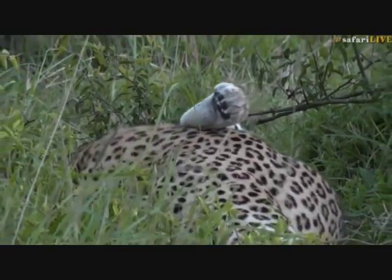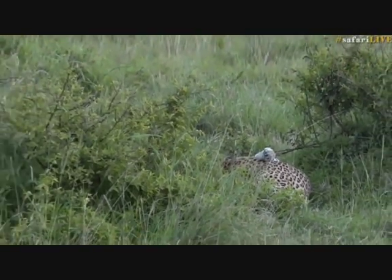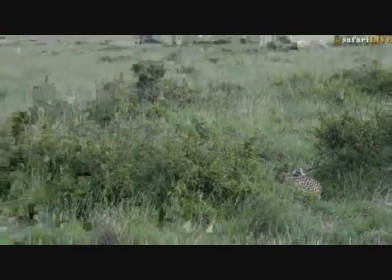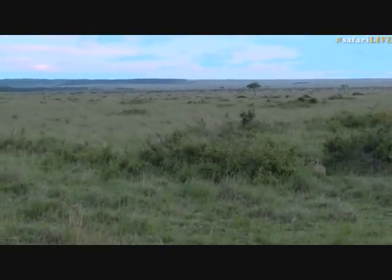However, there isn't a whole bunch of prey in the area. As far as I can see, I can't spot anything suitable for him. But that could change. Who knows? Maybe a herd of topi could come walking past. He could maybe try and snipe one of their youngsters. Adults would be too big for him.